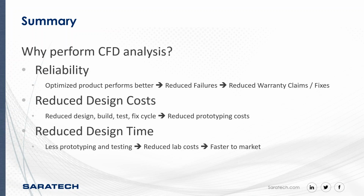You're going to be seeing reduced design costs also. By reducing the design, build, test and fix cycle, we're reducing prototyping costs, so the actual physical costs associated with manufacturing prototypes is reduced. And then also we're going to be reducing the design time. If you're spending less time testing and prototyping, then you're going to have reduced lab costs, and you're going to be faster to market. So right here is really the ROI of performing a fluid flow and heat transfer analysis with CFD, giving you as engineers the information to make better design decisions.